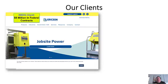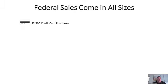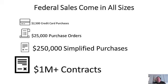Our clients have won over $500 million in federal contracts, and that's made up of $2,500 credit card purchases. That's right, credit card purchases. That's made up of $25,000 purchase orders. That's made up of $250,000 simplified acquisitions. And sure, there's $1 million contracts in there, but not everybody is positioned to win a $1 million contract, and not everybody needs to win a $1 million contract for this to make sense.